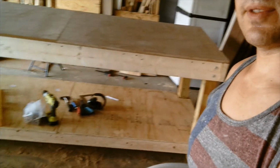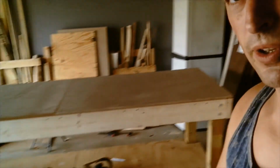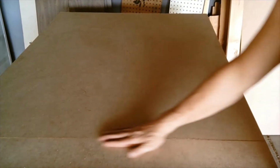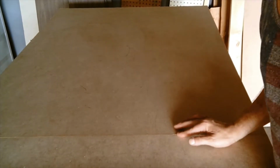Alright, so that's the workbench. It's got to let the glue dry that I put to keep the fold. One of the advantages to doing it the way I did it is, as you can see, there aren't any protrusions or nail heads or screw heads that are going to stick up. The only thing I have here is this little crease, which I might figure out some way to sand down or seal up, or if it doesn't bother me, I'll just leave it the hell alone.